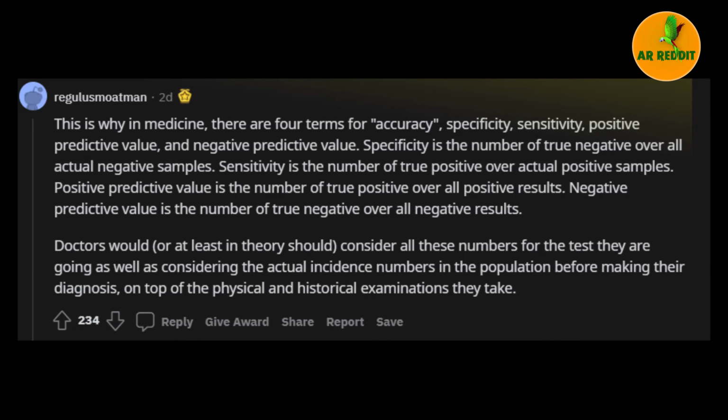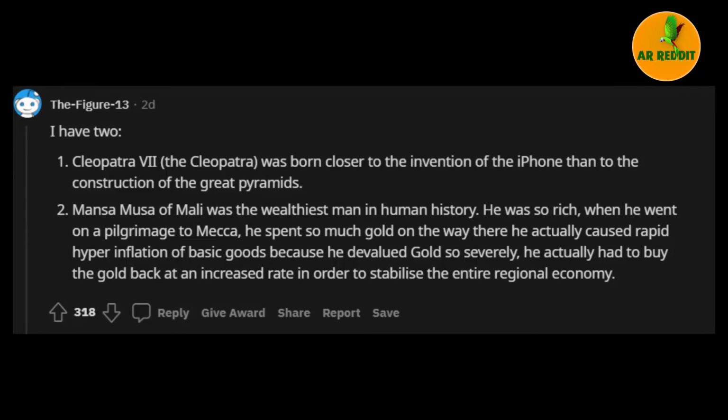This is why in medicine, there are 4 terms for accuracy: specificity, sensitivity, positive predictive value, and negative predictive value. Specificity is the number of true negatives over all actual negative samples. Sensitivity is the number of true positives over actual positive samples. Positive predictive value is the number of true positives over all positive results. Negative predictive value is the number of true negatives over all negative results. Doctors would, or at least in theory should, consider all these numbers for the test they are using, as well as considering the actual incidence numbers in the population before making their diagnosis, on top of the physical and historical examinations they take.